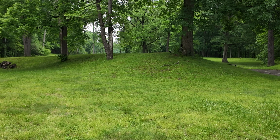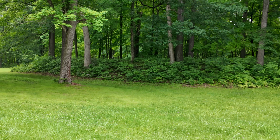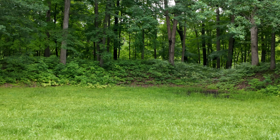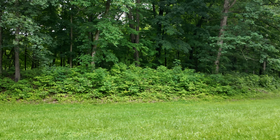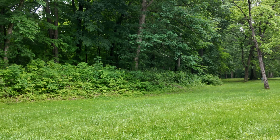With advances in technology like LiDAR, more and more information is being learned about this place all the time, but we'll probably never truly know why it was built or built on the scale it was. Fort Ancient is pretty impressive, but to get a better idea of how people of the Fort Ancient culture lived, we're going to head about 35 miles from here to a place called SunWatch.